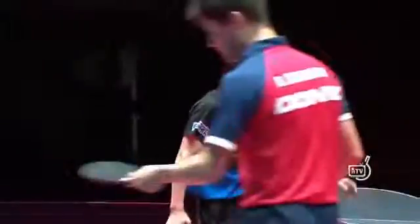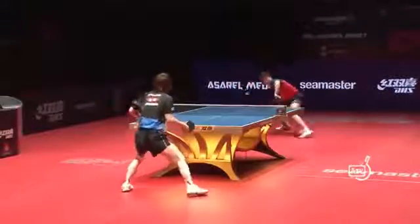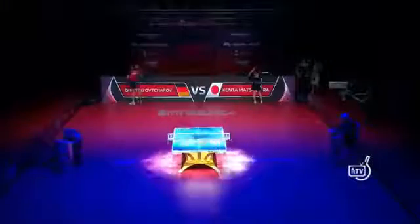Oh, just missing off the edge of the racket. Incredible point. The counters there from Dima. 3 or 4 shots in a row I couldn't believe came back. And finally, it's the softer shot from Matsudaira where he takes the pace off the ball and leaves it out in front of Dima that wins him the point.